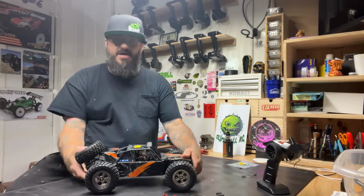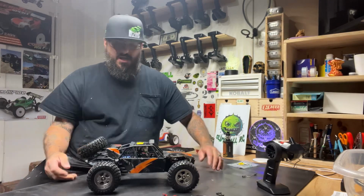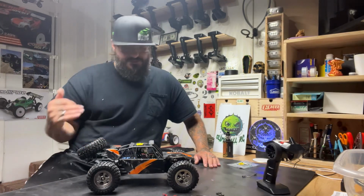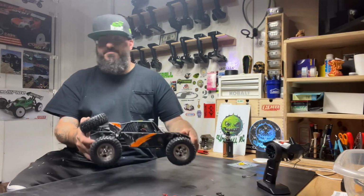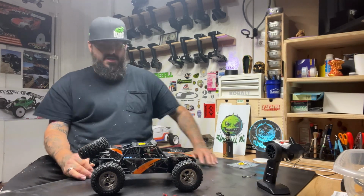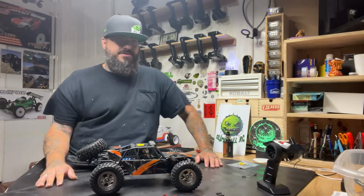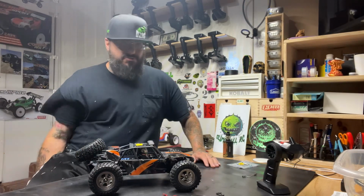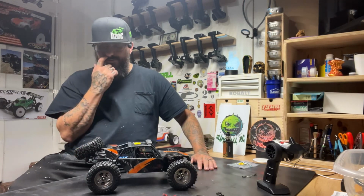So right out of the box, this has oil shocks. It seems pretty damn awesome. As far as running, it is brushed. I'm sure we could get better performance. However, you've got to think about the price point on these as well. This was just over $100. You're not going to get any brushless RC car that is worth its weight in plastic for $100.